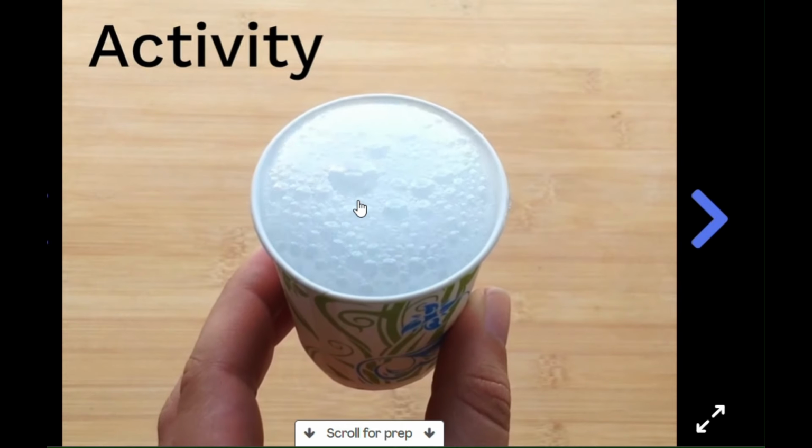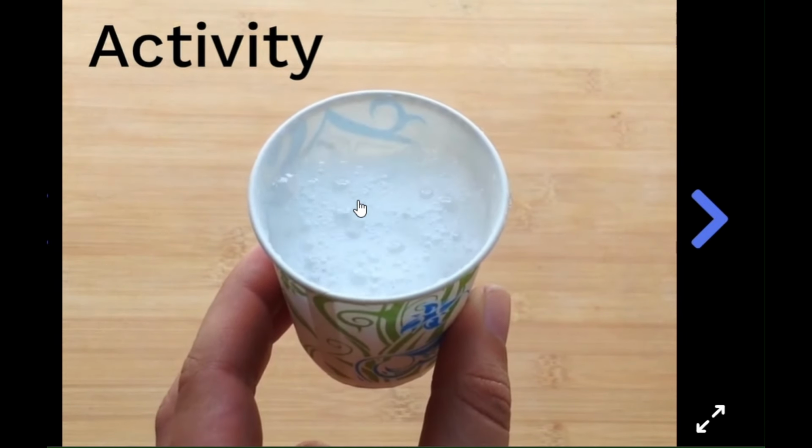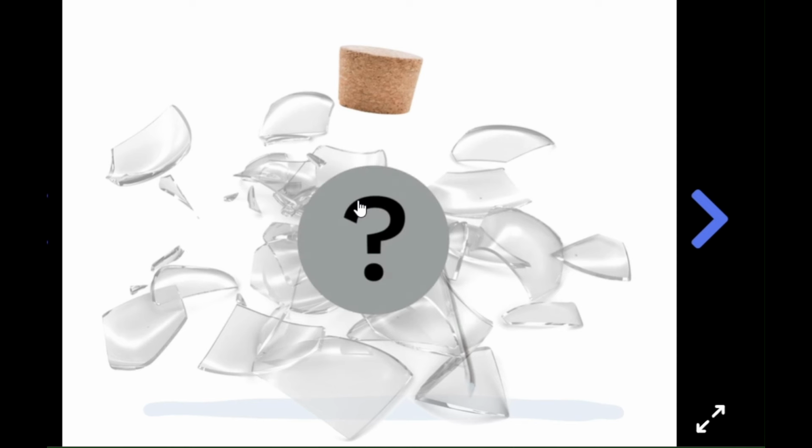In today's activity, you're going to experiment like an alchemist, using acid to make bubbles, and then you'll try to capture those bubbles. Unlike the alchemist, though, you won't use a flask. You really don't want to be around shattering glass. But your experiment will give you clues that help you figure out why those glass flasks were shattering.